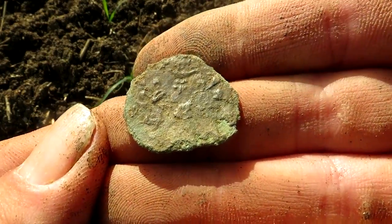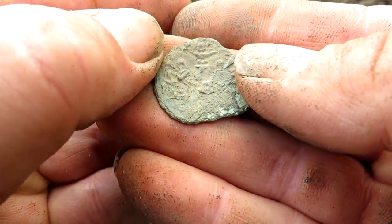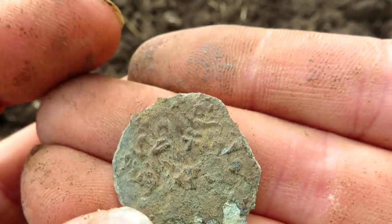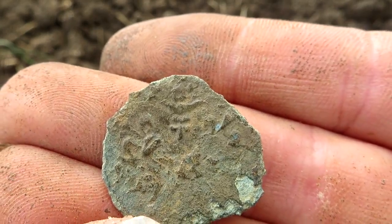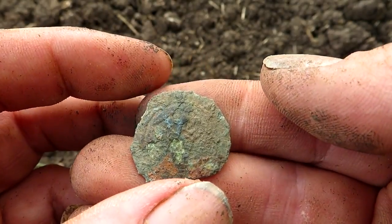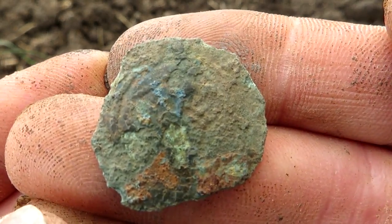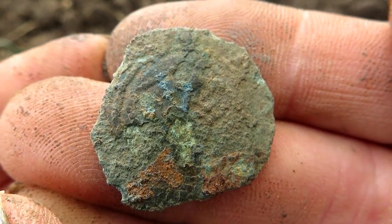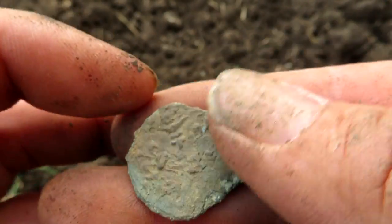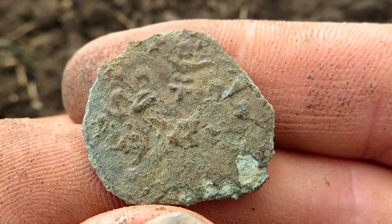Right, I'm going to gradually clean this up and get back to you. I don't know if you can see it, but there's a fleur-de-lis. You see the fleur-de-lis? And then there's something there. But it's a bit on the crusty side, this coin here. On this side, it's got a ring going around it, and a similar sort of pattern on that side, but it's much worse. So yeah, possibly a jeton. It's a bit thick though for a jeton. So yeah, little medieval coin, off and running.